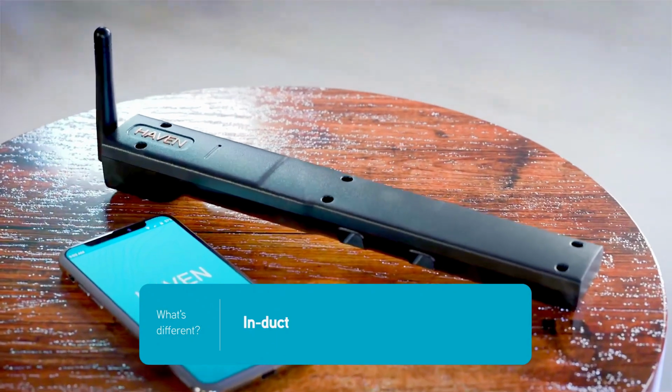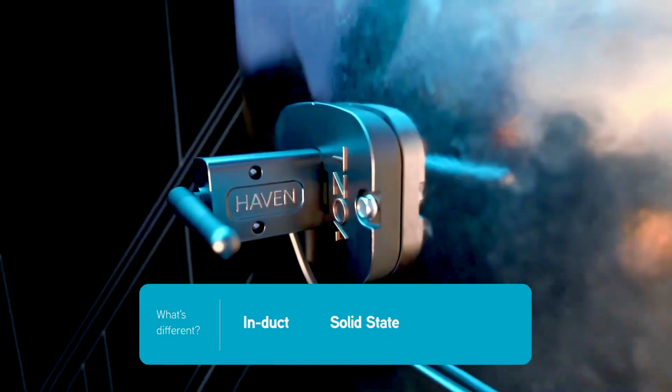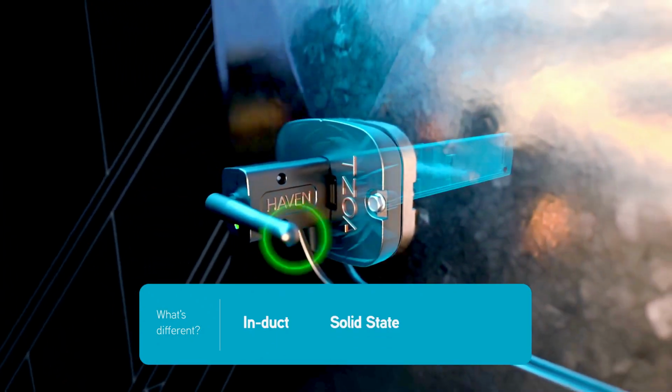What makes this different than other air quality monitors? Absolutely. So first of all, the CAM is exclusively an in-duct monitor and not a room sensor. Second, it's solid state, meaning there's no moving parts in the product. This really sets it apart from other monitors, as most other particle sensors require a fan or a pump to move air through the product. We take advantage of the airflow that's already in the central air system to force air across our sensors.